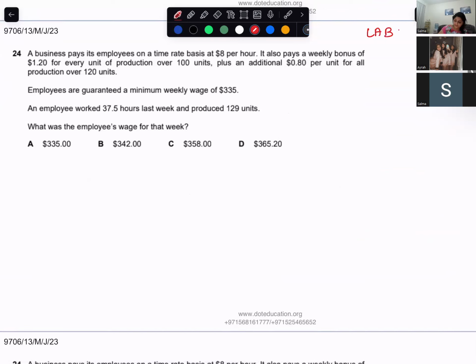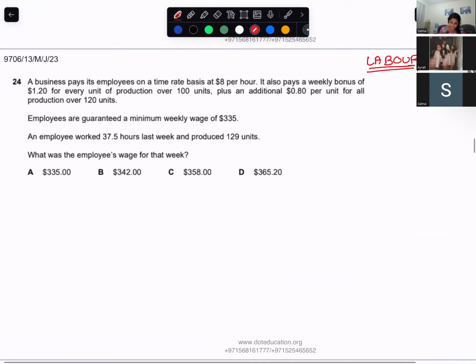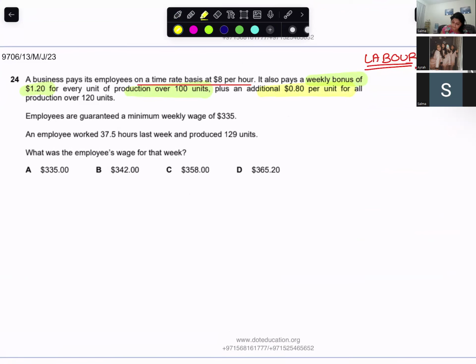Employee's wage for the week. Again, this is related to labor. Read the question. A business pays its employees on a time rate basis at $8 per hour. It also pays a weekly bonus of $1.20 for every unit of production over 100 units, plus an additional 80 cents per unit for all production over 120 units. Employees are guaranteed a minimum weekly wage of $335. An employee worked 37.5 hours last week and produced 129 units. Try this. Let's start.